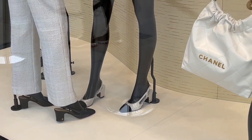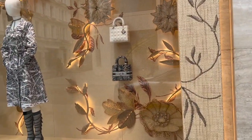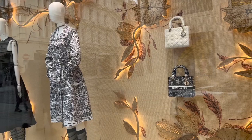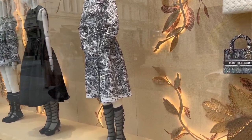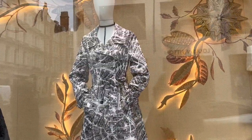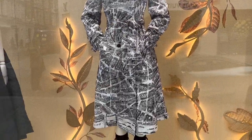Let's have a look. Right, Christian Dior. Guys, I'm absolutely obsessing over this collection. This is the Plan de Paris print, and it is all about the map of Paris. Maria Grazia Chiuri completely nailed it with this collection. Look at that print on the trench. This is a limited edition print on the trench.